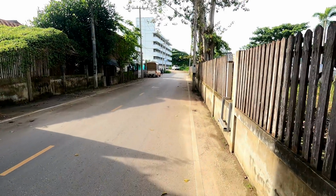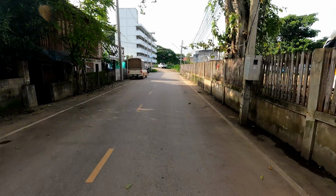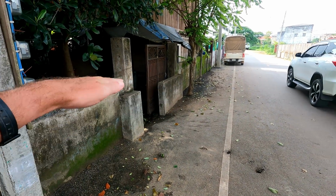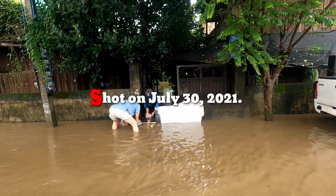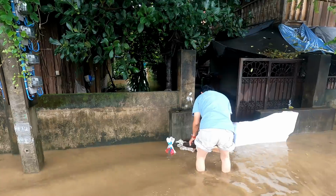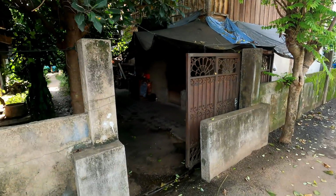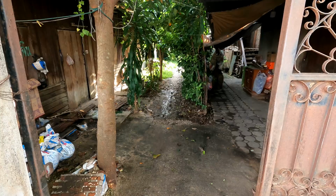And this looks very ordinary now, just a street. But again, during the flood, it was completely underwater, this whole area from one side to the other. And people were right here putting up sandbag barriers at this gate to try and block the water from going into their yard. I don't know how successful they were, but as you can see, it's not flooded down there at the moment. All the water has receded.